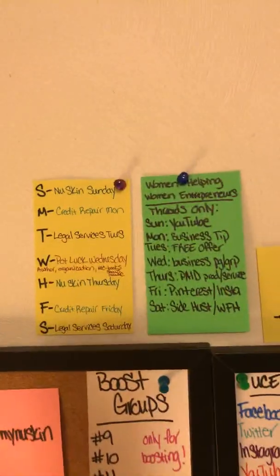So this is how I can keep everything straight. And if there's a specific note for the energy patch, I can just add it right on there. I can take it down and write it on. I can add it on to a sticky note. I can rewrite things.